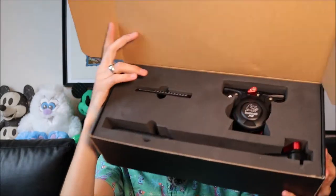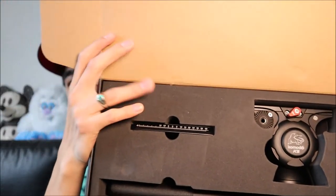Beautiful, beautiful box. Let me take this little thing out right here. But check this out. Beautiful, beautiful box with the foam protecting it. Let me take it all out. So this is the little bar that you would use when you're panning. Then here's the mounting strip and the hefty fluid head. And I mean hefty fluid head. This is beautifully machined. I forgot which metal it's machined from, but it is definitely heavy duty.